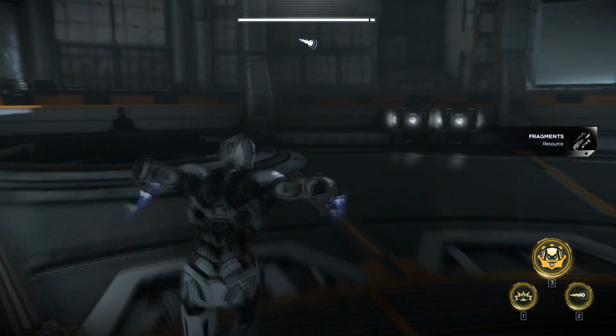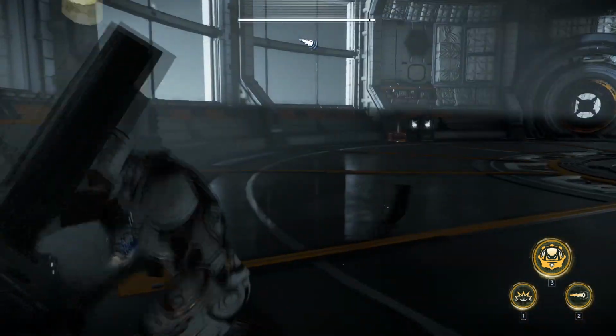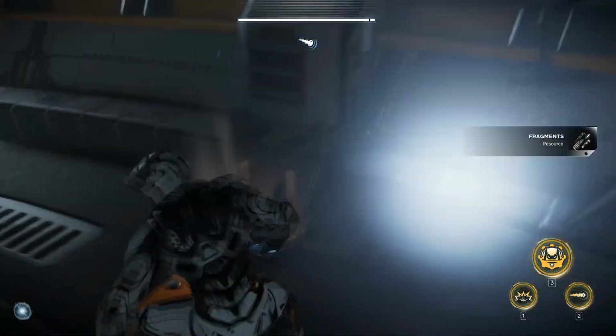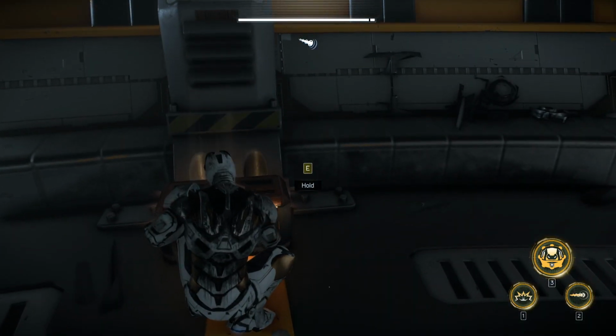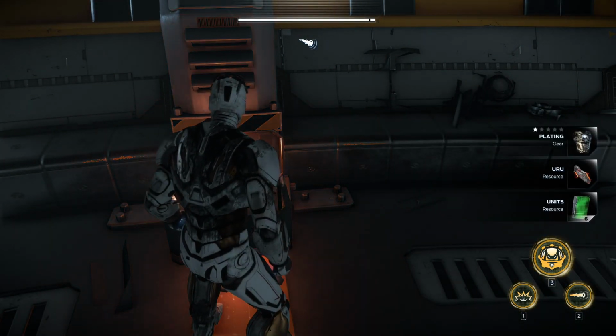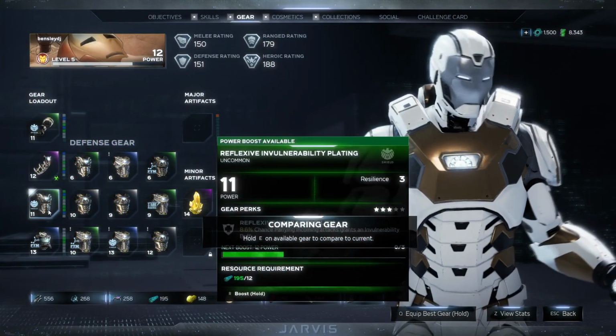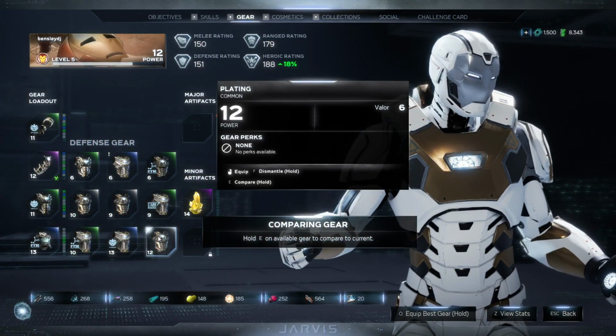Okay, so we need the terminal. But there's some resource stuff. Oh, and there's a chest. There's a yellow glowy chest. You're gonna be something better. Ooh, more gear. Still not that great. I'm gonna dismantle some stuff.